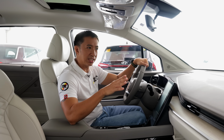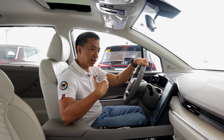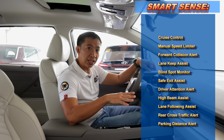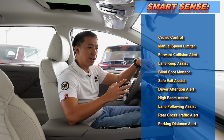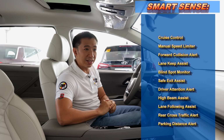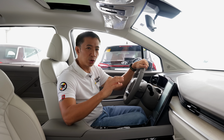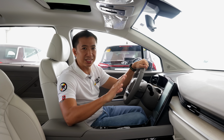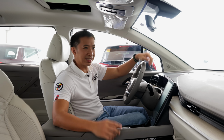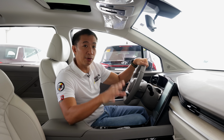And as for the safety bits, I'm happy to note that the top-spec Custin GLS Premium gets Hyundai's Smart Sense. Now, Smart Sense is the suite of driver assist aids from Hyundai, but I'm still wondering why, for whatever reason, Hyundai Philippines still doesn't give us adaptive cruise control in any of their offerings here in the country. I mean, adaptive cruise control would have made the Smart Sense complete, and it would have made it one of the best systems out there, considering that we have lane keep assist and all that. But we only get standard cruise control here, so that is also a bit of a miss for me.